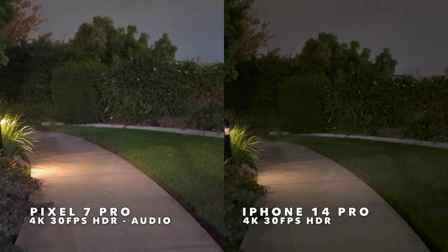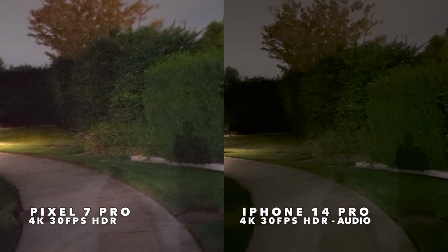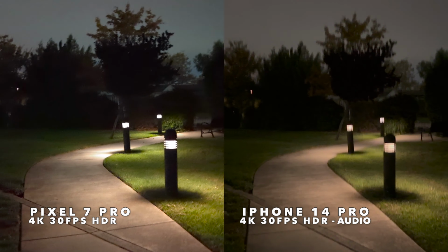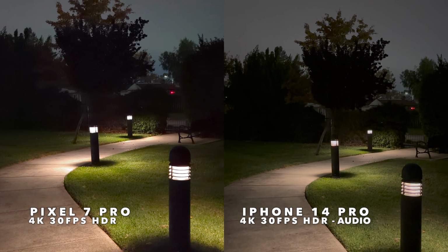And so also pay attention to the micro jitters as I'm walking with the stabilization. That tends to happen in low light. And as you're around the corner, it's much darker here on this area. So we can see how it's handling this situation. And they're both brightening up the scene pretty much more considerably actually than what it really looks like here.